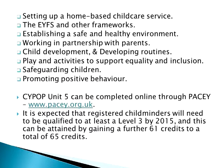It is expected that registered childminders will need to be qualified to at least a Level 3 by 2015, and this can be attained by gaining a further 61 credits to a total of 65 credits. Further information about these requirements will be provided at the Childminder information session. If you have worked as a childminder or within an early years setting in the past and hold a recognised qualification, you may be exempt from completing the SIPOP Unit 5 course. Please contact York Family Information Service for further information.